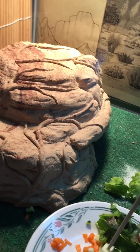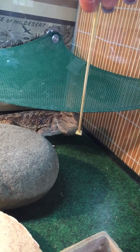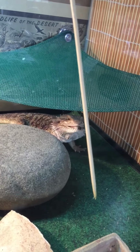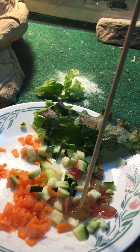It was pretty cool. Looky. Let's see if he'll... Oh, looky. I think he likes to pull off the stick. Yesterday was the first time that I've tried it. He really liked it. I tried a grape a while ago, but he wasn't too enthused about it.